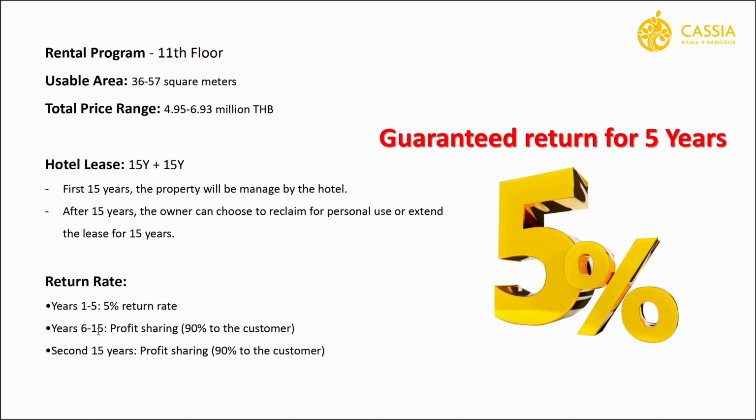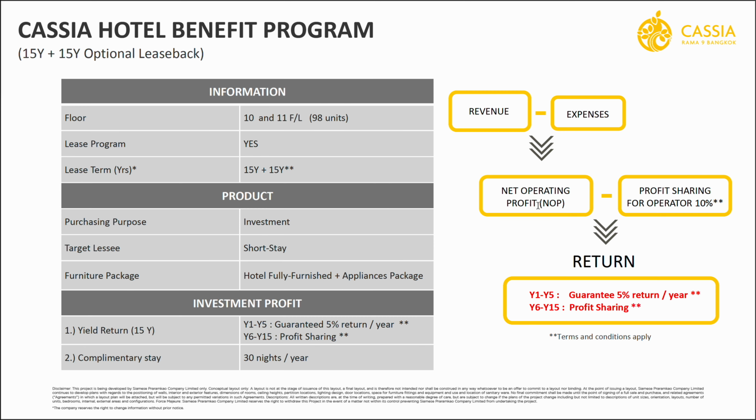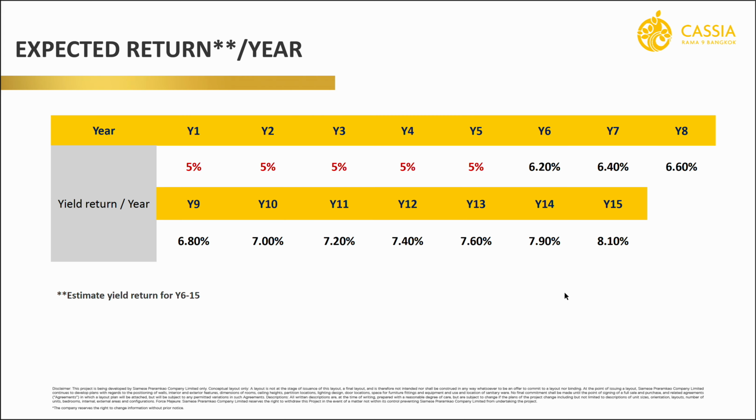Then from the 6th to 15th year, there's a profit sharing. So after cost, 90% will go to the customer, 10% will go to the operator. And then at the end of 15 years, you have the option to take back the unit for your own use, or you can extend the lease for another 15 years. Okay, as you can see, the returns are post expenses. So if you take your revenue minus expenses, you get your net operating profit, then you minus your sharing for the operator, 10%. Then this is your return. These are some projections. These are projections from the developer.